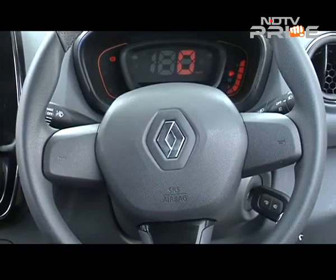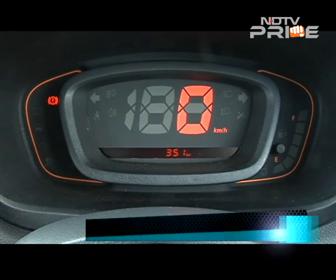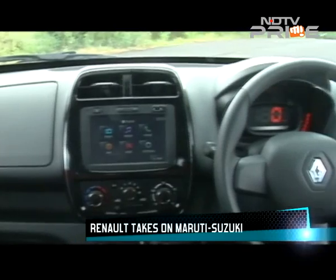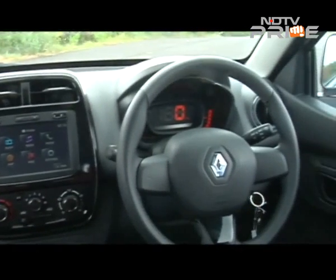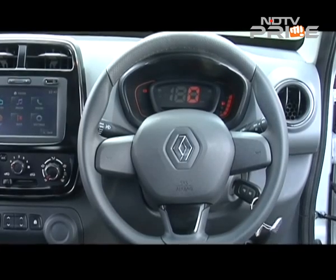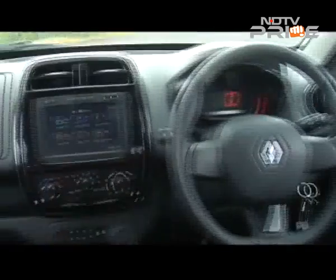Renault has a few tricks up its sleeve on the inside as well. The digital instrument cluster is very clear and straightforward. It doesn't have a tachometer though, but a gear shift indicator instead. The shift indicator could have been a little larger though. But again, the digital instrument cluster is anyway a point of differentiation from the competition.